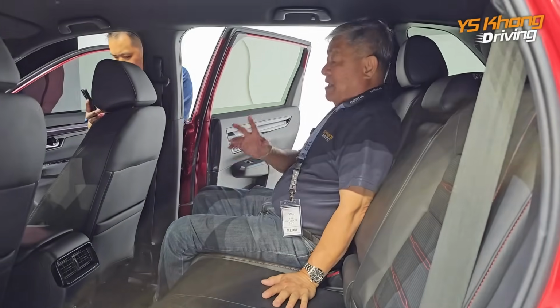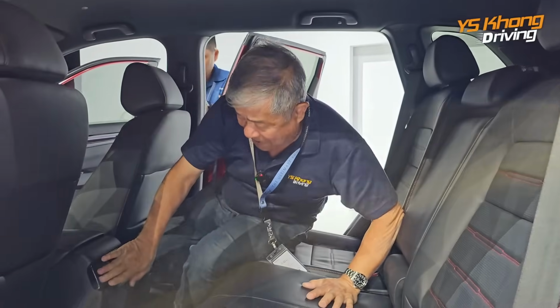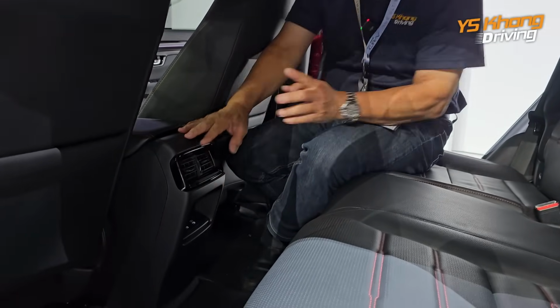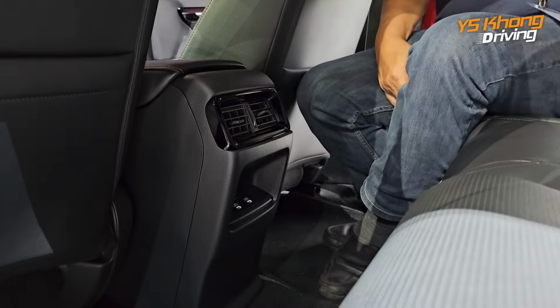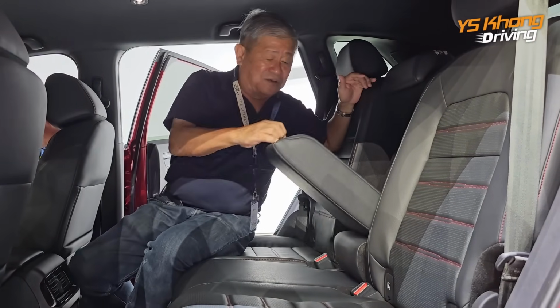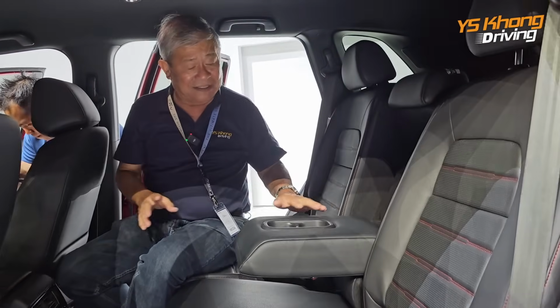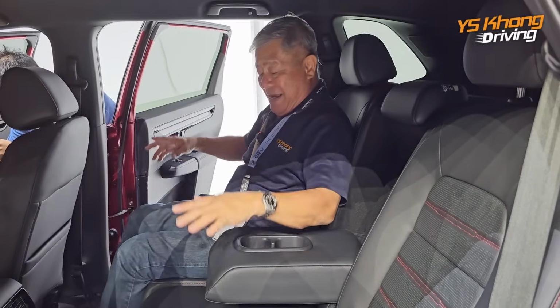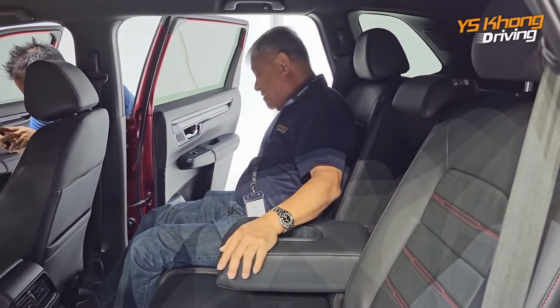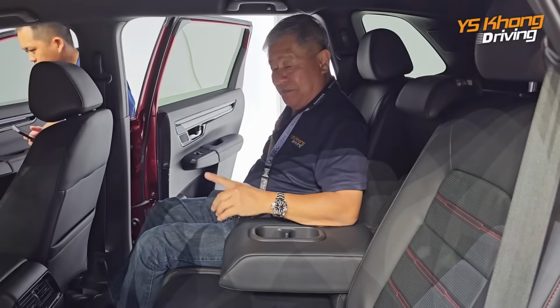And if you're sitting at the back, you don't have to worry because you have aircon louvers at the back. You also have two Type-C USB ports, and at the back here, you can actually sit 3 people at a pinch. But as usual with cars of this size, 2 is nice, and you have a very nice center armrest with the cup holders.